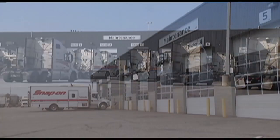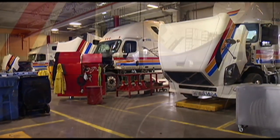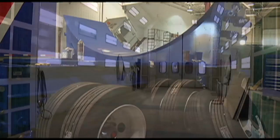It's a very large shop, probably one of the largest privately owned shops in Canada. We have a full body shop, we have a full tractor shop, trailer shop, as well as a fabricating area. Indoor fuel and inspection, an indoor wash bay, and an indoor detail bay.